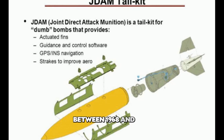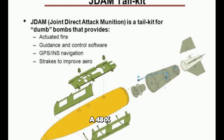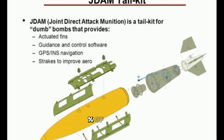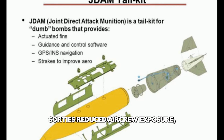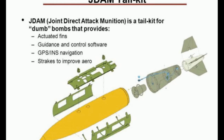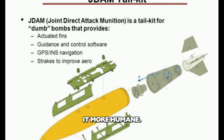Between 1968 and 1973, laser-guided bombs achieved a 48% direct hit rate against designated targets in Vietnam. Conventional bombing hit designated aim points less than 5% of the time. That difference wasn't academic. It meant fewer sorties, reduced aircrew exposure, and critically, fewer civilian casualties from stray munitions. The precision Word engineered didn't just make bombing more effective. It made it more humane.